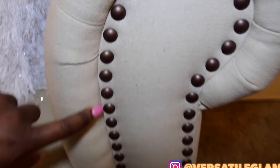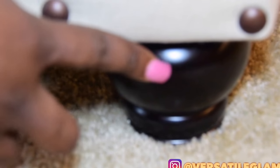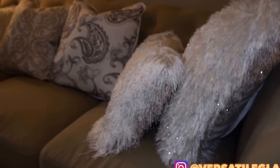As you can see, it's gorgeous. I really, really love these details right here. And then on the side, these are nail head as well, but they're, I think, brown in color. And I love these feet. The feet are also brown espresso. The only thing that did not come assembled was the feet, so all I did was screw them in. Other than that, everything came as you're looking at it.